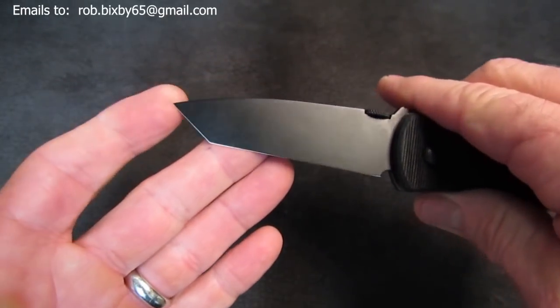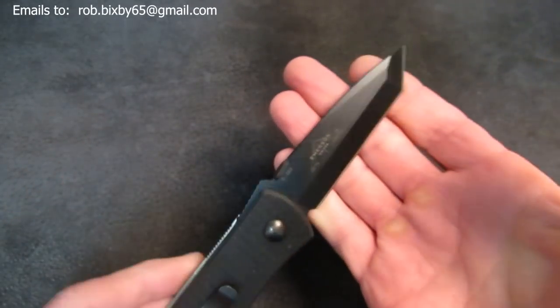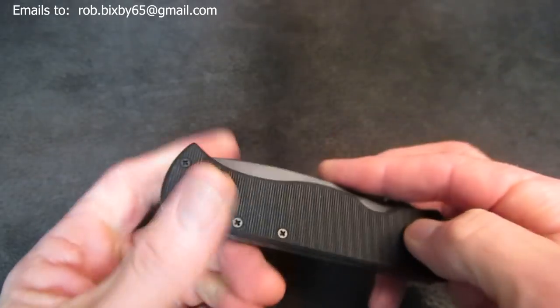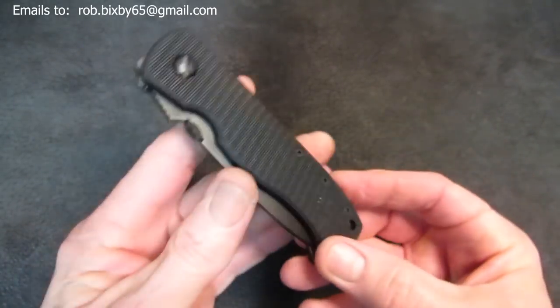So if you are a right-hander who's always been baffled by the backwards chisel grind of an Emerson, here's your knife. And it is that Area 51 limited edition. We're going to call this one near mint to like new in box.